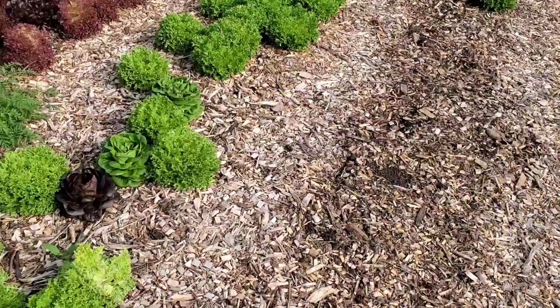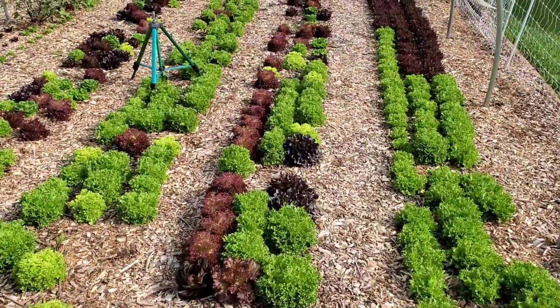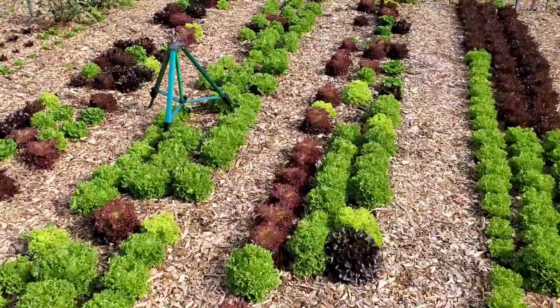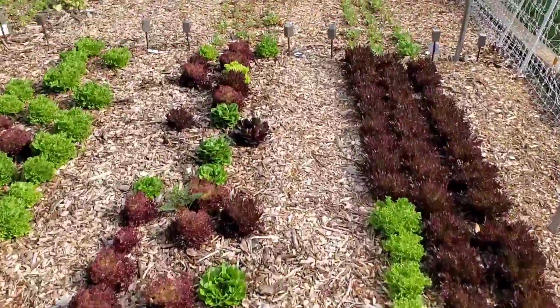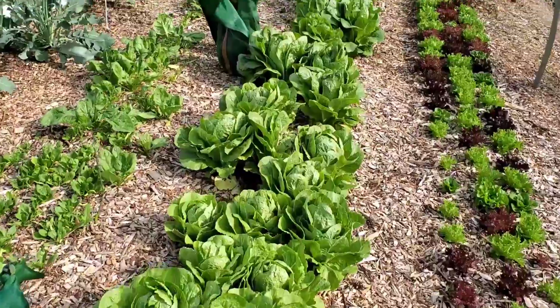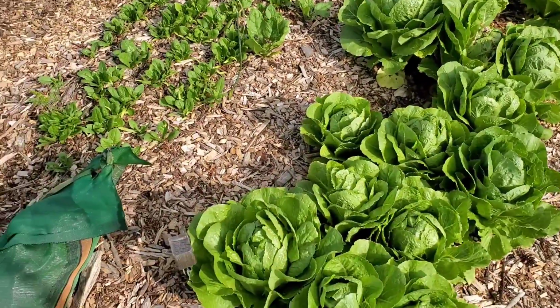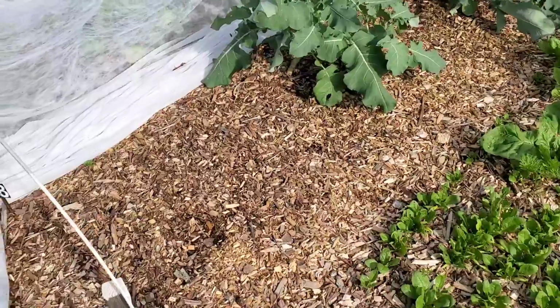Now, let's go see what's growing in the garden. All right, we'll just cruise through some of these areas here. Show you a little more about how things have been progressing out here. There's all the romaine lettuce. We'll be able to have some more of that as well. One thing that's really cool, we're gonna have broccolini. We're gonna have a little bit of it.